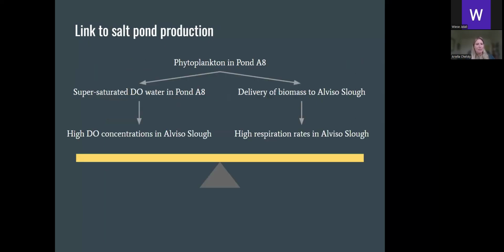And I tried to create a conceptual model of what's happening in the data. And I apologize, I'm not an artist, so this is a little embarrassing, but it's the best I could do to try to summarize these complex concepts. But what we think is happening is that the phytoplankton in pond A8 is causing supersaturated DO water in the pond that is then leading to high dissolved oxygen concentrations in Alviso Slough.